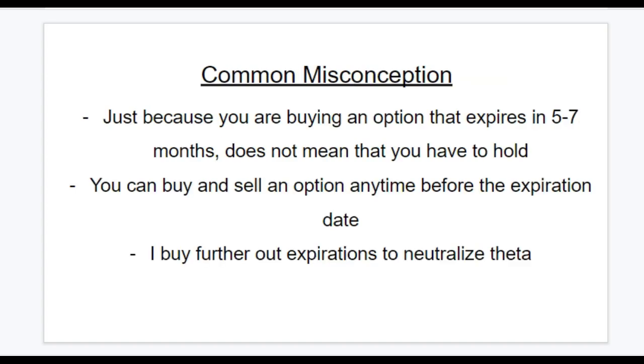Okay, so there's a common misconception with options. I get this question all of the time. When I'm buying these options that are 5 to 7 months out, they say, why are we holding this option for such a long period of time, 5 to 7 months? And here's the misconception. You don't have to hold that option for those 5 to 7 months. You can day trade an option that expires 5 to 7 months from now. You can buy and sell an option anytime before the expiration date.